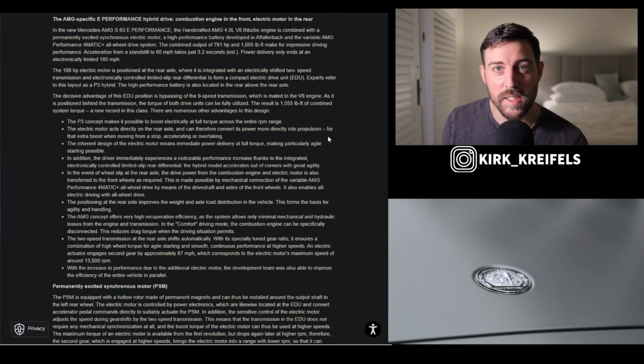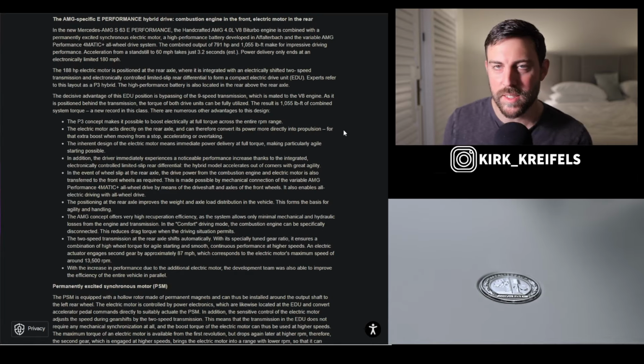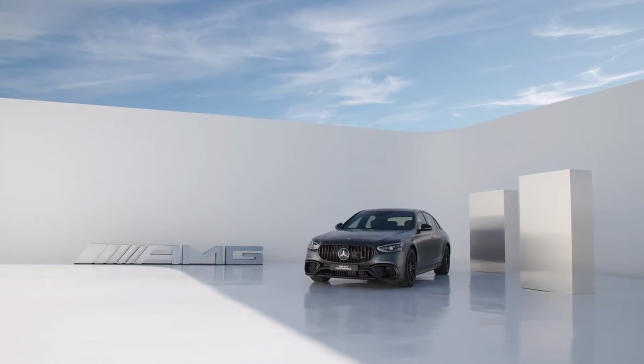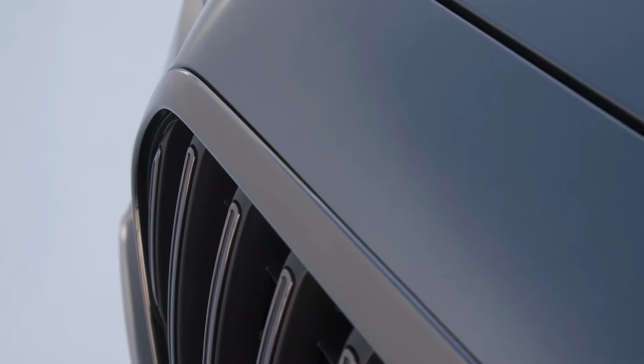But let's look at this plug-in hybrid technology. It's a little bit of wizardry. I don't know if anyone else has done this yet. So let's read into it. The 188 horsepower electric motor is positioned at the rear axle, where it is integrated with an electrically shifted 2-speed transmission and electronically controlled limited slip rear differential to form a compact electric drive unit. They're calling this the P3 hybrid.